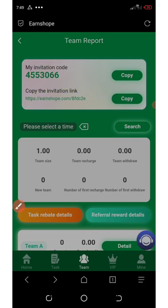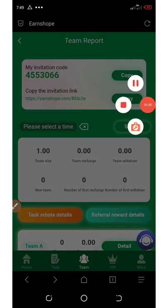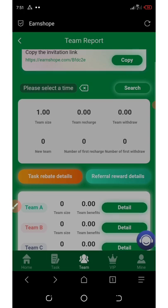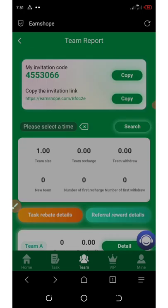Okay, so right here they have 3-level referrals, and the first-level referral is going to earn you 12% of whatever they deposit or invest on this platform, and then the second-level referral is going to earn you 3% of whatever they invest, while the third-level referral is going to earn you 2% of whatever they invest. So this is the best opportunity for you to go out there and share your link with your friends and family so that you can earn unlimited commissions.